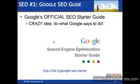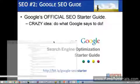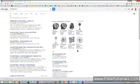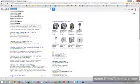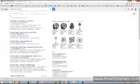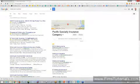Now, here is an absolutely insane idea. If you want to get to the top of Google, do what they tell you to do. How crazy is that? So you can print this guide out, you can read this guide, you can give this guide to your team, you can roll the guide up, you can beat your team with the guide to get them to do what Google's telling you to do. And this is going to get you a long way towards success.